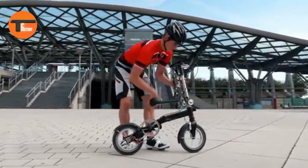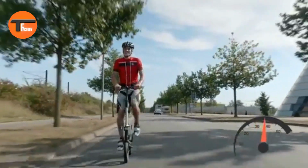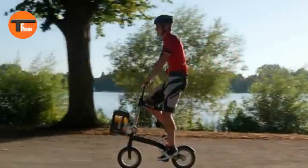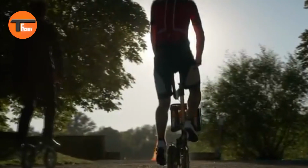This bike represents more than just a mode of transportation. It's about freedom and flexibility, giving you the ability to explore wherever you want, whenever you want. The Quiggle Folding Bike adapts to your life, not the other way around.